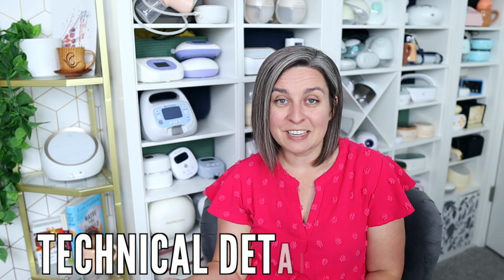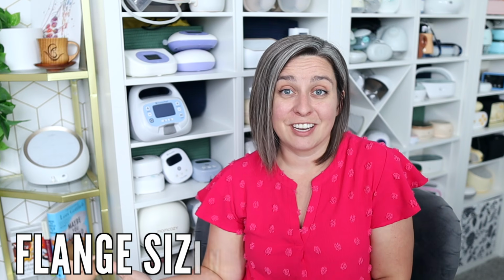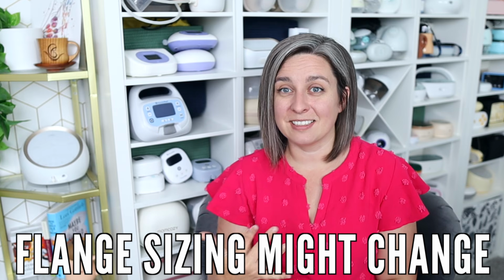I'm only here to help you be more in control of your experience. Here's a few technical details that really matter with wearables, all right? Flange sizing might change, right? The compression and the way that they sit might make it a little bit more challenging. We might have to adjust, especially if user error is high, all right?